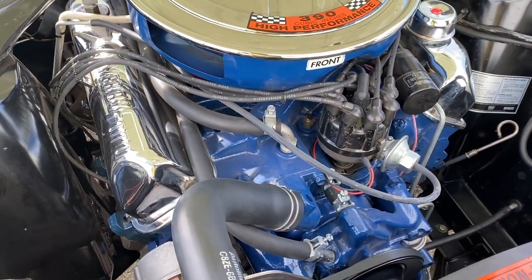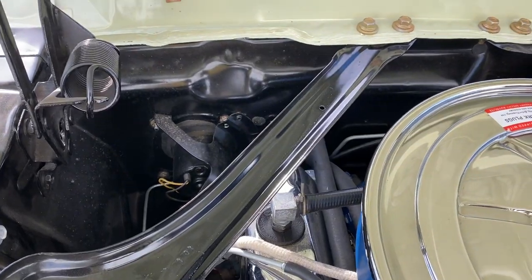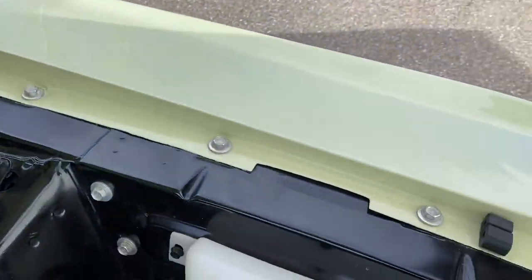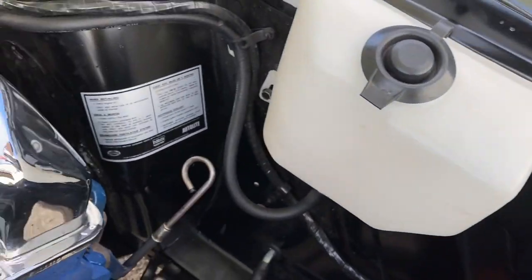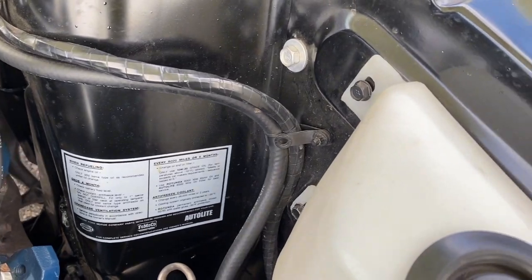All right. And we have the correct finish in the engine bay. It's supposed to be the satin block. Yeah, that's what it came with. Everything is all right. And you have reproduction decals in there. Yeah. Okay.